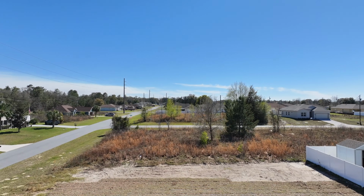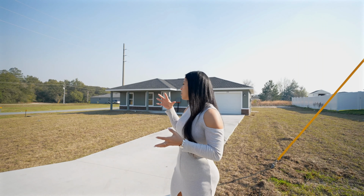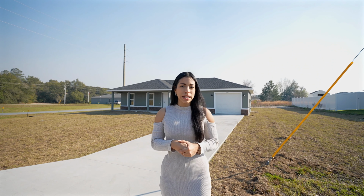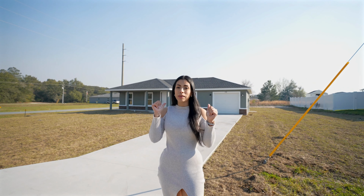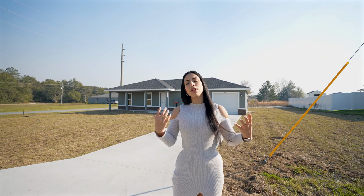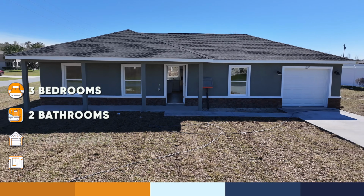You have a huge lot because we're sitting on a 0.30 acre lot, guys. This is a new construction property, really affordable price for those who need this type of property with an affordable monthly mortgage payment, or for some investors that want to buy houses like these and then rent them out and they still get a little cash flow and of course equity as well. So now let's get started talking a little bit about this property right here.